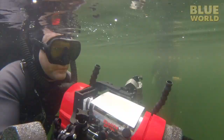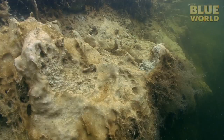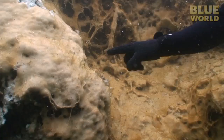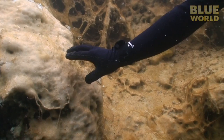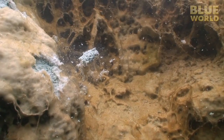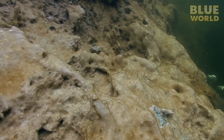Just under the surface of the water, less than 10 feet deep, the bottom is completely covered in what looks like an encrusting sponge, but it's not sponge at all. When I touch it, bubbles are released, potentially indicating that there's some type of decomposition going on within it. It appears to be some type of microbial mat that has yet to be identified by scientists. It's hard to believe, but even here in shallow water, there are scientific discoveries to be made.